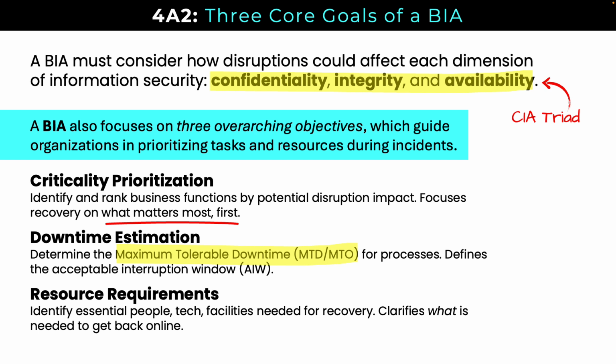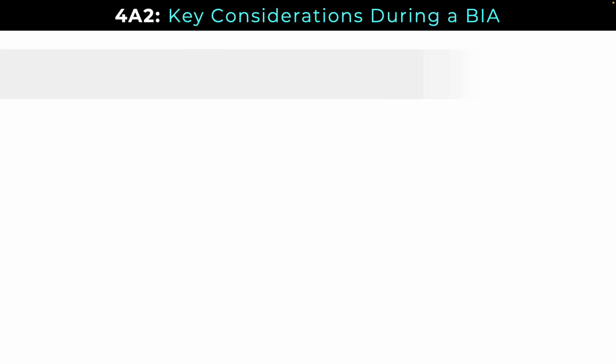So when we've identified what's critical and how quickly we need to recover, we can then identify the essential people, technologies, and facilities needed to recover within the parameters we have defined. So the resource requirements clarify what is needed to get back online: the essential people, technology, and facilities we need to recover.